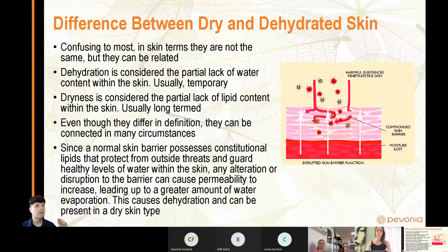Dehydration is when you have a partial lack of water content within the skin, which is usually temporary, right? So your skin can be dehydrated for a period of time. But once you put water back on, then the skin rehydrates and it gets back to normal at that point. However, dryness is more of a long-term condition, right? It's a partial lack of lipid content within the skin that lasts longer. And it's more like a real condition, right?